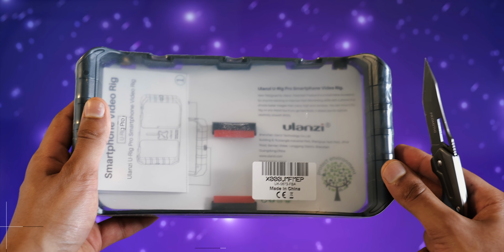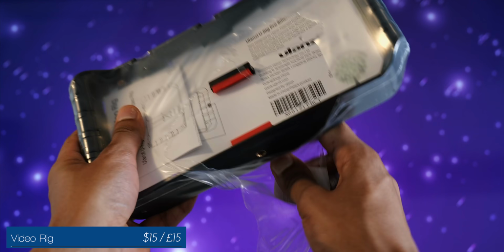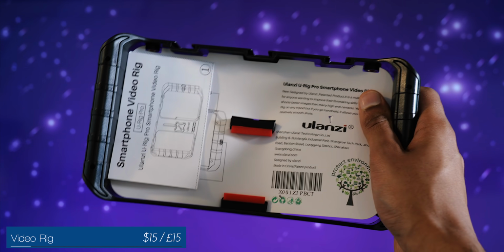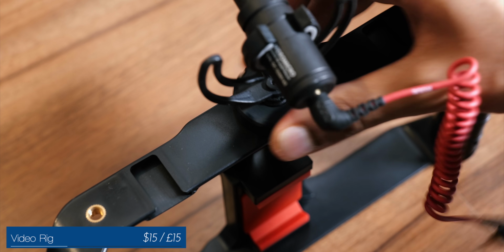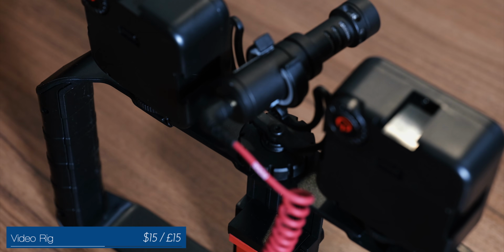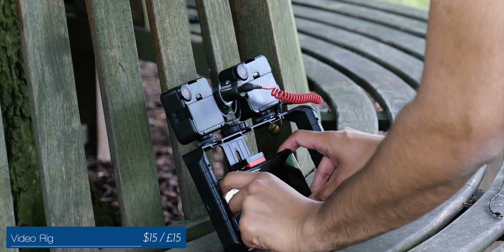So now, we have one of the most affordable video rigs for your smartphone. By video rig, I basically mean a tool that allows you to start mounting full-scale video accessories onto it. So for example, you could connect up a microphone, you could connect up one or even two lamps onto it to light up darker scenes, and then the smartphone just slides into the padded area below.